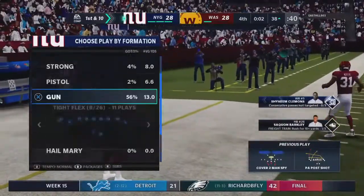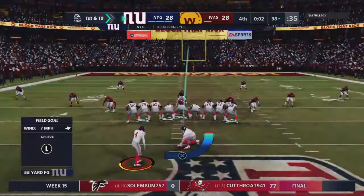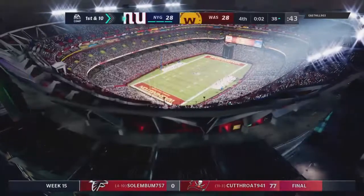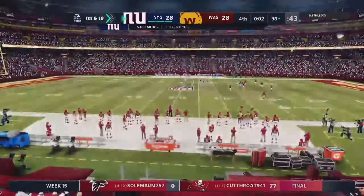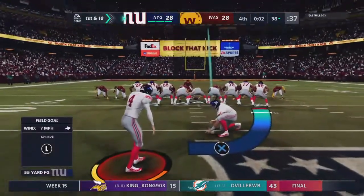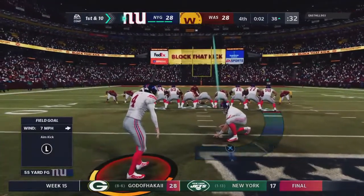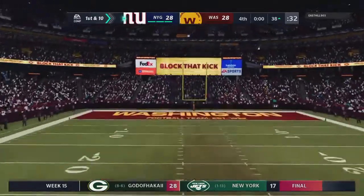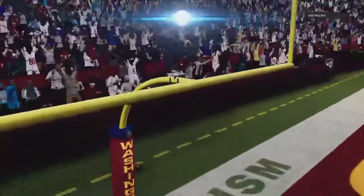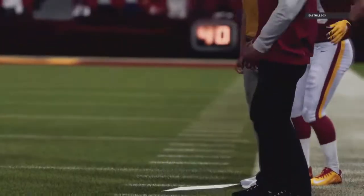And he's going to be out of bounds, but not before he takes it inside the 40. 37 yards. So it all comes down here to the right foot of Randy Bullock. And we will get a timeout with 2 ticks left. So it all comes down here to the right foot of Randy Bullock. This from 55 yards out. It has the distance, and it is good from 55 yards out. And the Giants win the football game.